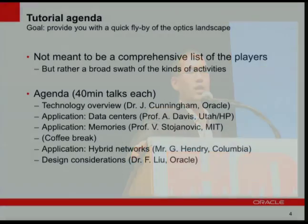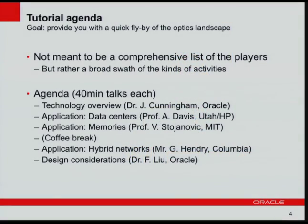We'll have Al Davis from Utah and HP talk about photonics in data centers and how you might use that to an advantage. Professor Vladimir Stojanovic from MIT will talk about photonics and memories. Gil Hendry from Columbia, about to finish his doctorate, will talk about hybrid networks. And then Dr. Frankie Liu from Oracle will talk about some circuit design considerations. So I'd like to start off by asking Jack to come up for the first talk.